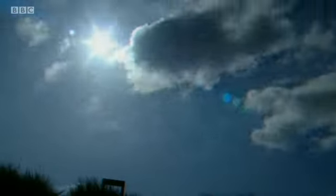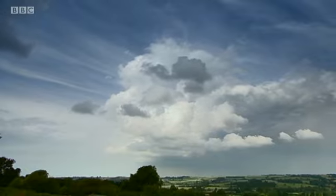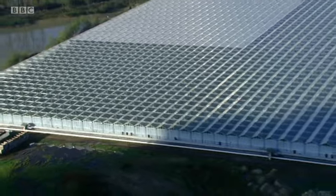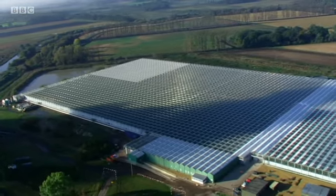Sunlight isn't the only part of photosynthesis that can be manipulated to our advantage. Thanks to a quirk of evolution, changing the levels of carbon dioxide can also have a dramatic effect. There have been times in the history of the Earth when the carbon dioxide levels were very different. And as a result, plants have the capacity to use extra carbon dioxide to make more sugar and to produce bigger fruit. Commercial growers have been quick to exploit this legacy of our planet's past.